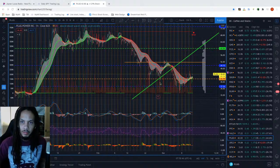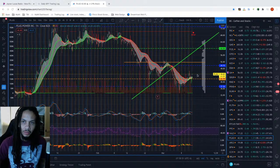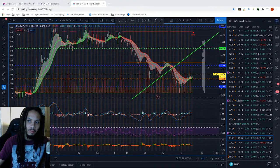But Plug bounced up to 44.65 after pretty much riding along that 41.79 level. You can expect this to jump $5 as it rebounds, as long as the tech sector continues to push forward with the rest of the markets.